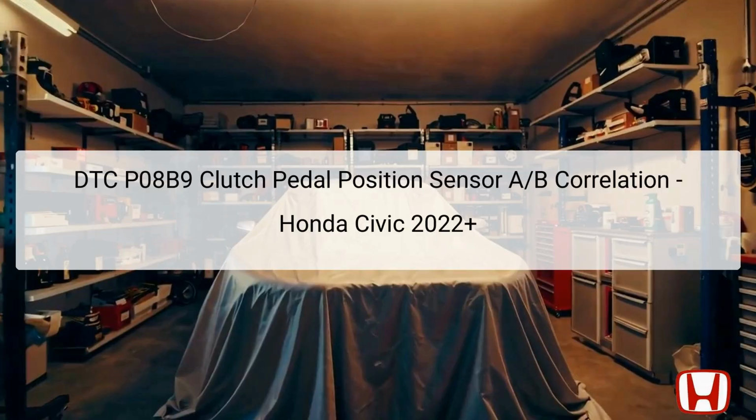The diagnostic trouble code, DTC P08B9, indicates a correlation issue between the clutch pedal position sensors A and B within the Honda Civic 2022 and newer models. These sensors are critical as they monitor the position of the clutch pedal and transmit signals to the Vehicle Stability Assist (VSA) modulator-control unit. If the output from these sensors falls outside a specified value, the Powertrain Control Module (PCM) identifies this as an operational anomaly and generates the DTC.